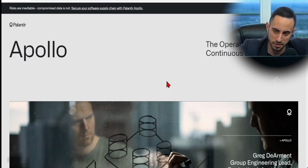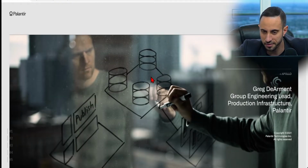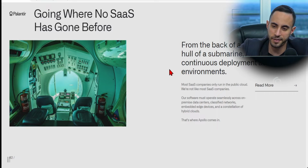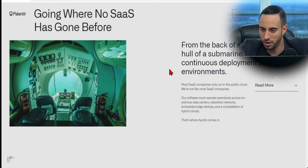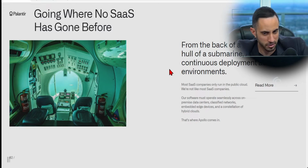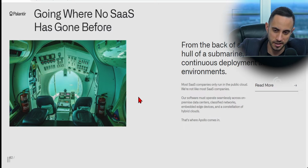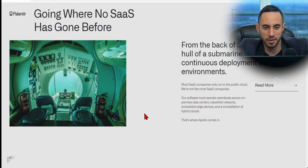And then we have Apollo, the operating system for continuous delivery, going where no software as a service has gone before. From the back of a Humvee to the hull of a submarine, Apollo enables continuous deployment across all environments. Most software as a service companies only run in the public cloud. We're not like most software as a service companies. Our software must operate seamlessly across on-premise data centers, classified networks, embedded edge devices, and a constellation of hybrid clouds. That's where Apollo comes in.